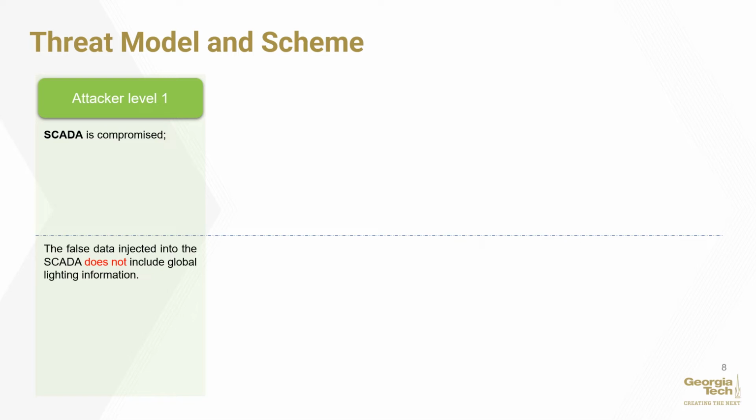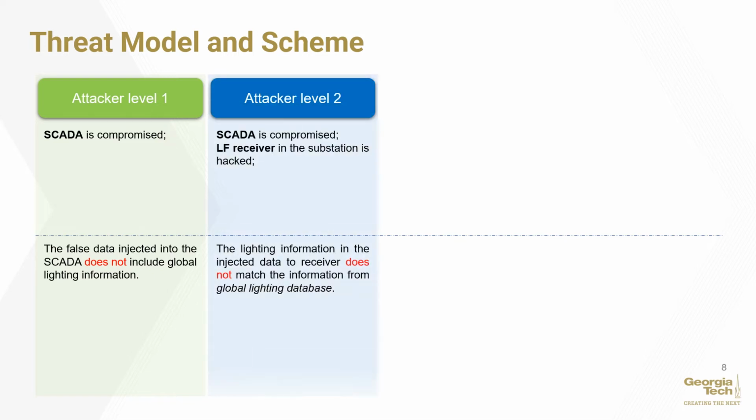For level 2 attackers, the SCADA system and the LF receiver in the protected substation are both compromised. Since real-time calculation is not feasible, the lightning signals added to the magnetic field data by the hackers are probably replayed data. Therefore, the arrival times of the lightning signals are different from the global lightning database. Therefore, the RFD-IDS can still see this difference.